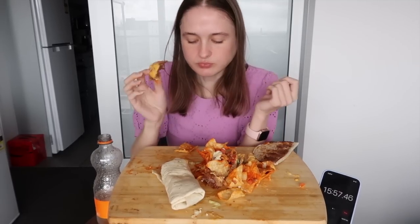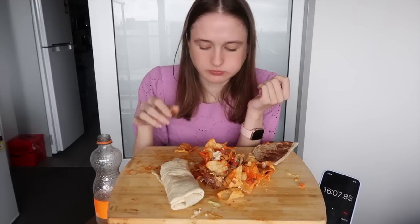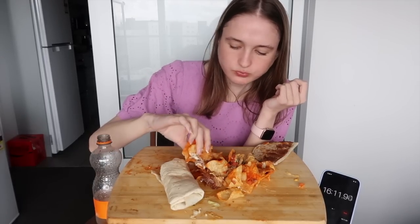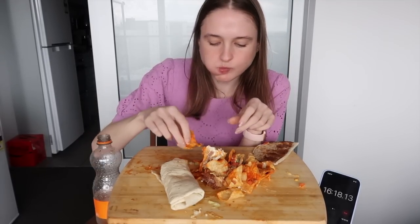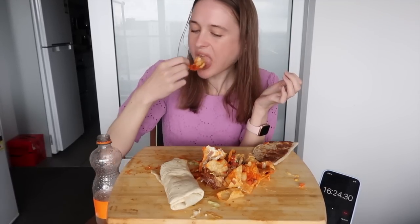Oh my god. Taco Bell, you do pork right. Like, this is good. It's so tender. Oh my god. That is amazing. That pork is just unreal. Like, it's so good. The cheese sauce as well. Amazing.